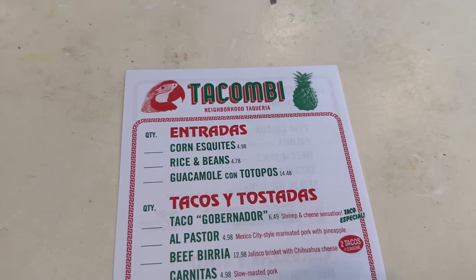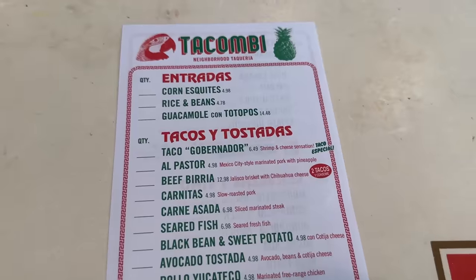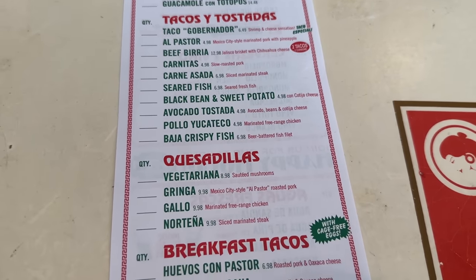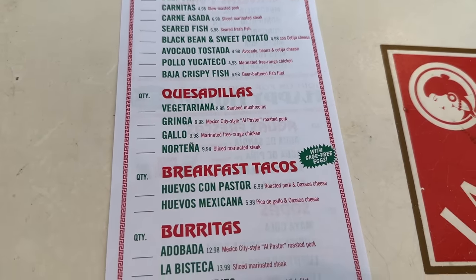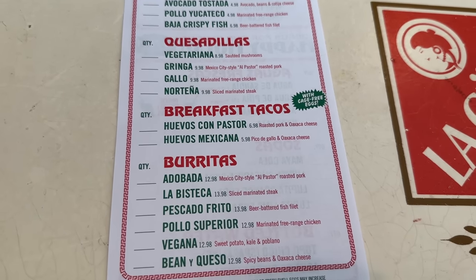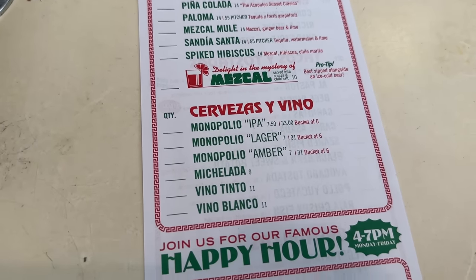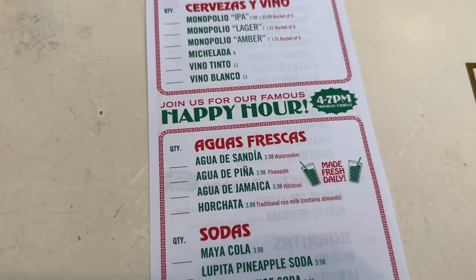Tacombi's menu is unique in that they give you a sheet to fill out and you add how many of each item you'd like. They've got starters like guacamole and corn esquites. They're known for their tacos and tostadas. They have a variety of different proteins and toppings. They've got quesadillas, burritos as well, and then a slew of craft cocktails, including, of course, margaritas and other tequila and mezcal beverages.